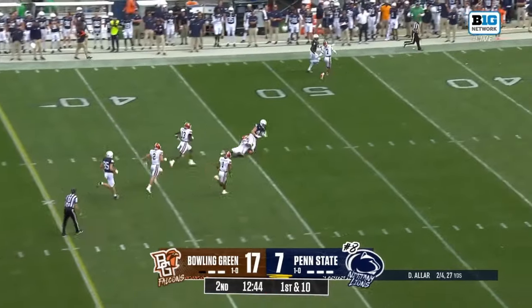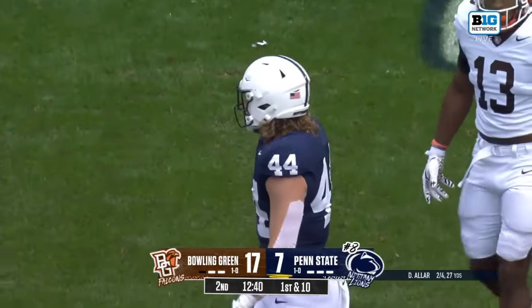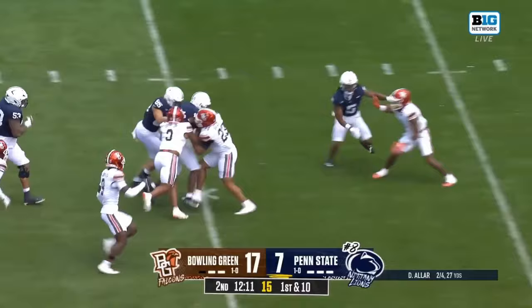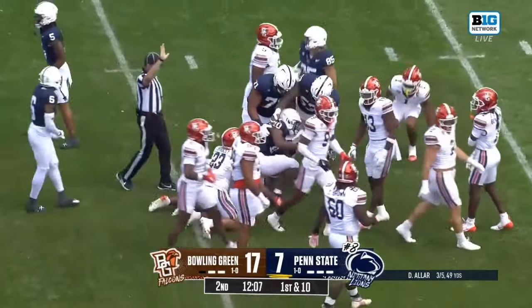Aller, running the seam route. A great start to the drive for Penn State. Plus yards in the opener against West Virginia. Halfway to their total for the season. They might have another explosive play here. Nick Singleton inside the 30 at Bowling Green.